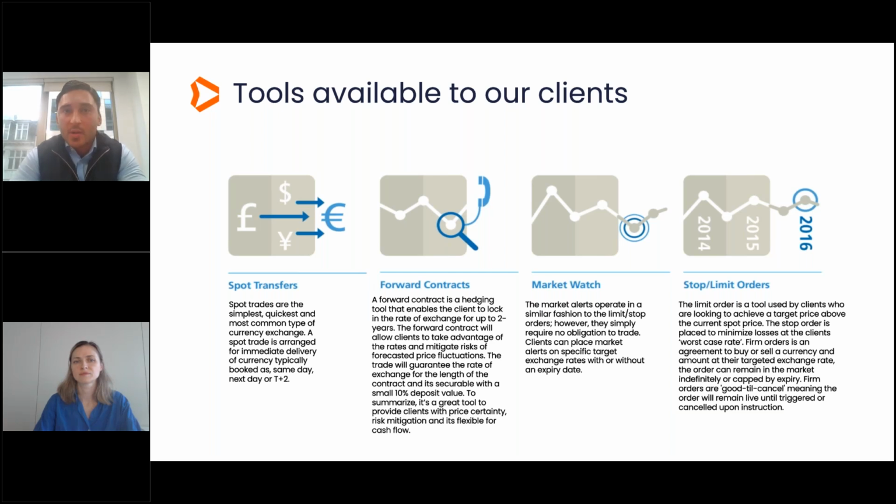So if the client knows in 3 months' time, i.e. the minimum investment of 500,000 euros, we have to take into consideration for the next 3 months, there can be a huge fluctuation in the exchange rate. So the client can, for example, lock in €500,000 today at today's rate, and the settlement and delivery will take place at the end of the contract. But what that will do is guarantee the rate of exchange, and the client knows exactly how much they need to pay and the date they need to pay it. Of course, dealing with the process of buying a property can be stressful enough, and this will alleviate a lot of that stress for the client, knowing how much they need to pay via the forward contract.